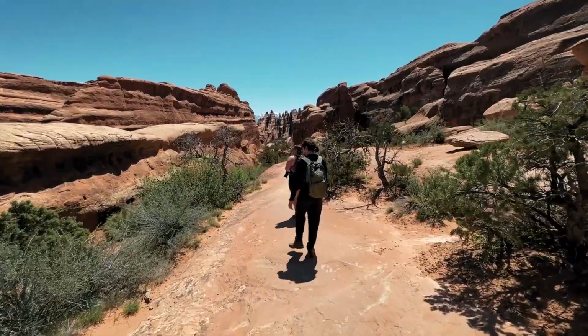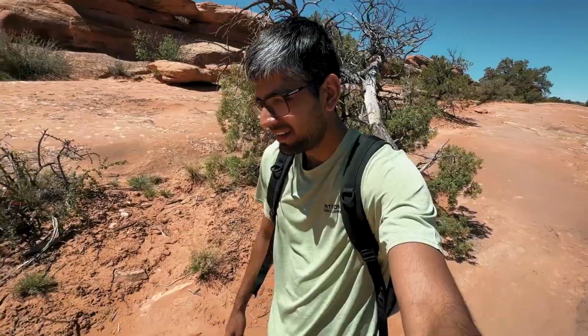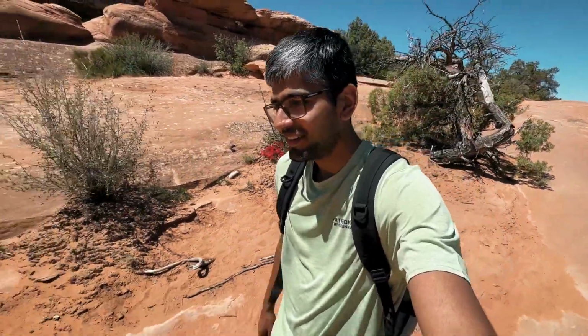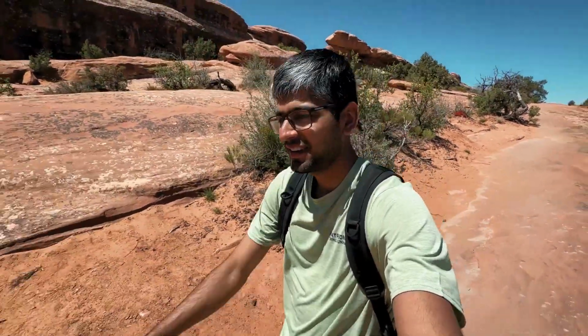Made some new friends hiking the rest of the primitive trail with them. They let me follow along. This part looked really cool. There's a bunch of pillars and then the mountains in the back.